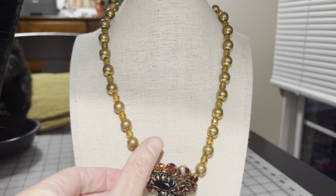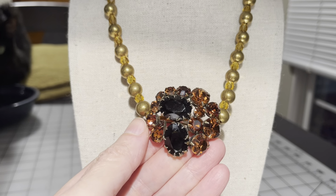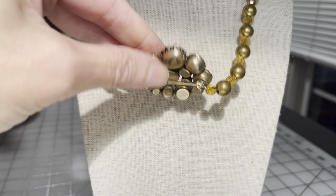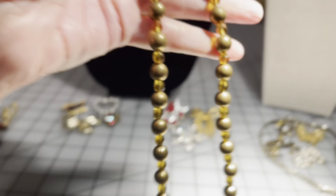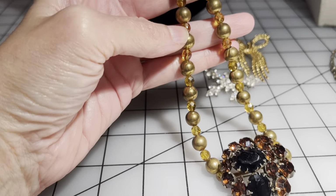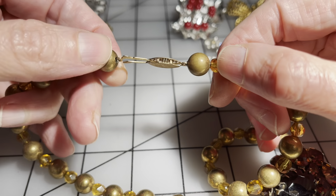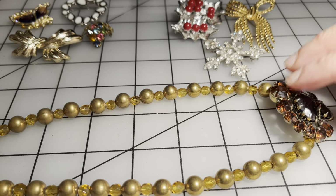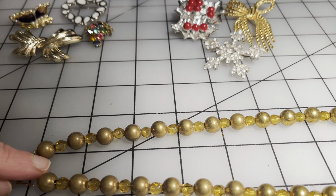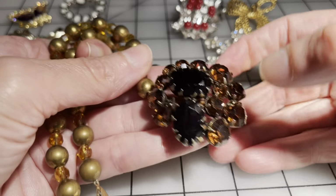Okay, and then my last piece is a Regency. And this is stunning. So we have this gorgeous element that could be a brooch. And it is on this golden faux pearl and crystal in between the faux pearls. And then it has a lovely clasp. And it has a drop of, let's see, 7 inches to the top of the brooch.